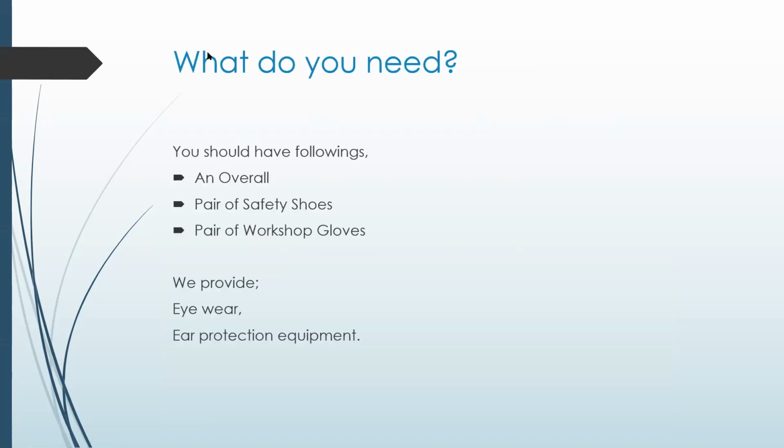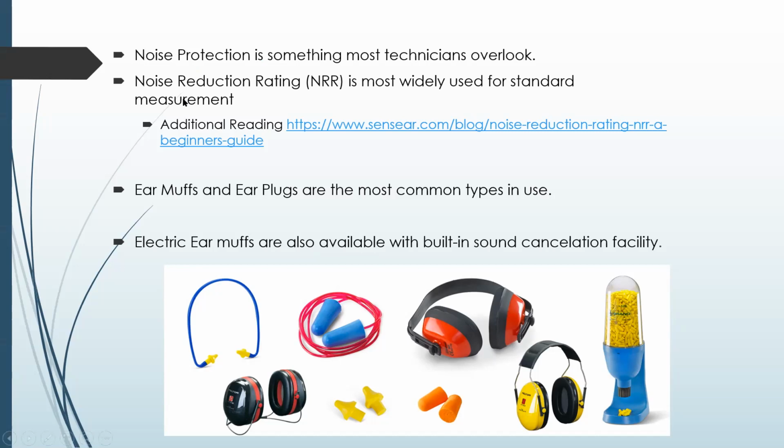So I'm expecting you got some idea of the safety related to this. You have to be very concerned about your ears, eyes, and your body, mainly yourself. You definitely have to wear the overall, and you should wear safety shoes.